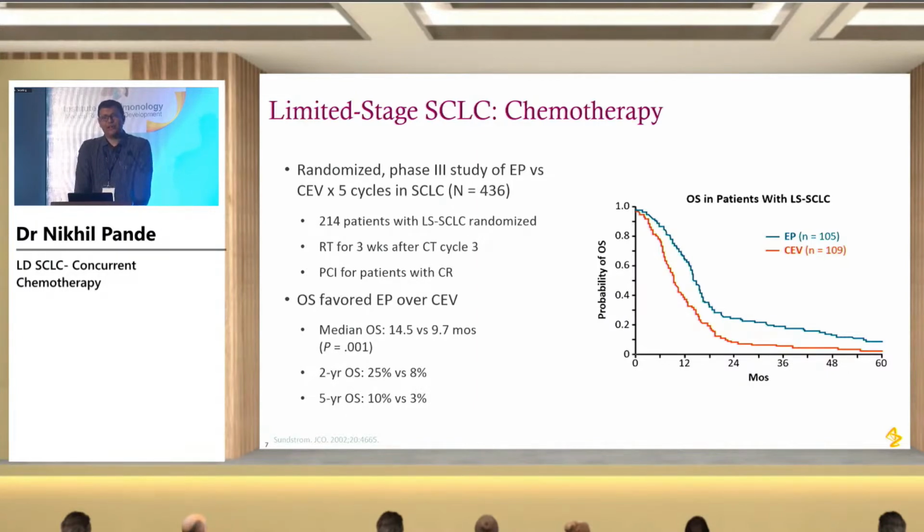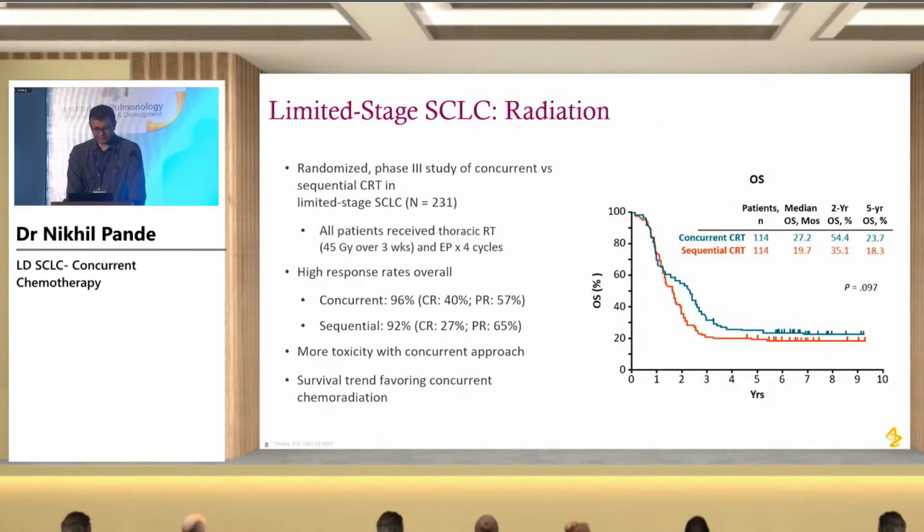So there is always a question whether carboplatin versus cisplatin, which one of them is the better one. Nothing has been done for limited stage, but in extensive stage, there are multiple meta-analyses which have told that carboplatin has more hematological toxicity and cisplatin has more non-hematological toxicity. So it is an individualized decision which one to use. Any other regimens, any other drugs to be added, nothing has really worked over this.